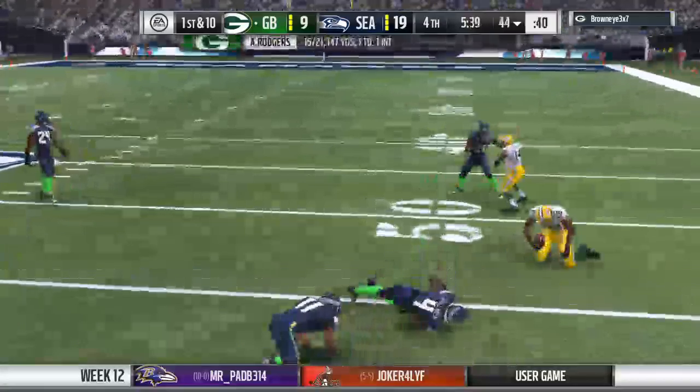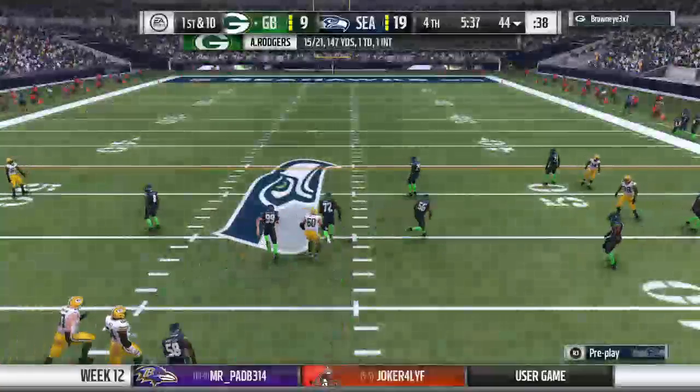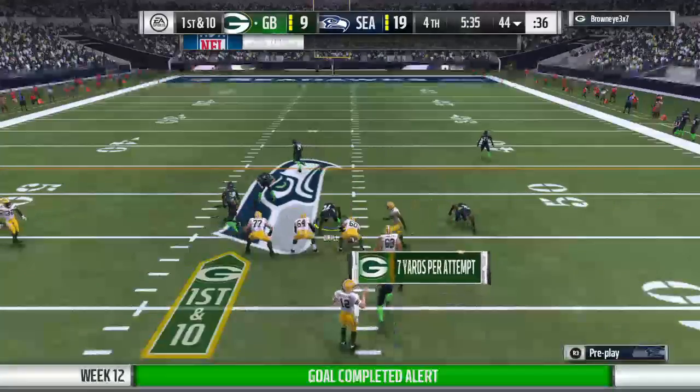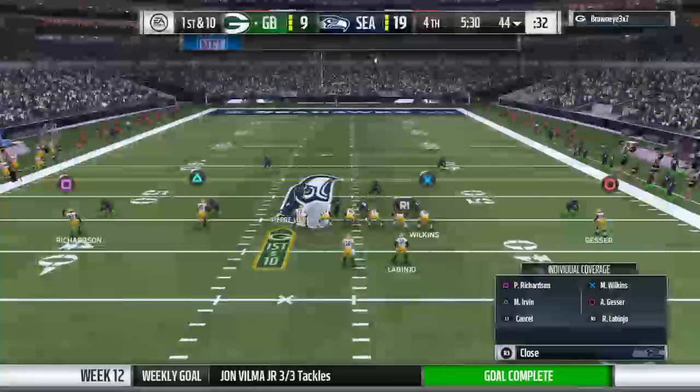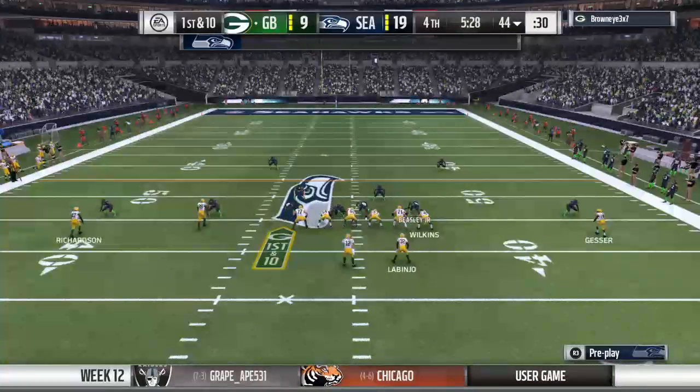Going to throw right side here, complete. It's a gain of 14 there, and that leads to a Green Bay 1st. They're going to hurry back to the line now. 319!